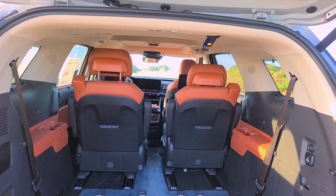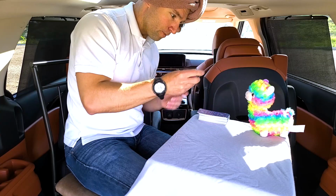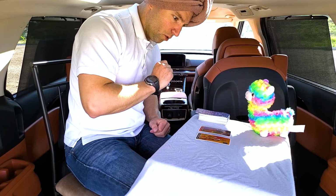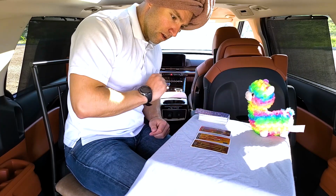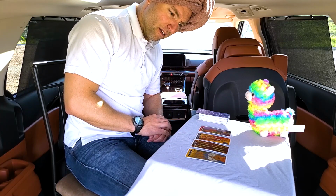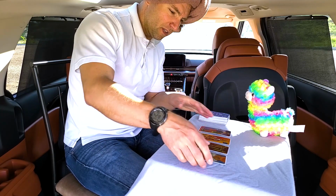more fortuitous activities. All right, Rave Llama, I am going to read your future. Interesting. Looks like you will be taking a long journey with a friend. That isn't me. How many friends do you have? There must be a mistake.